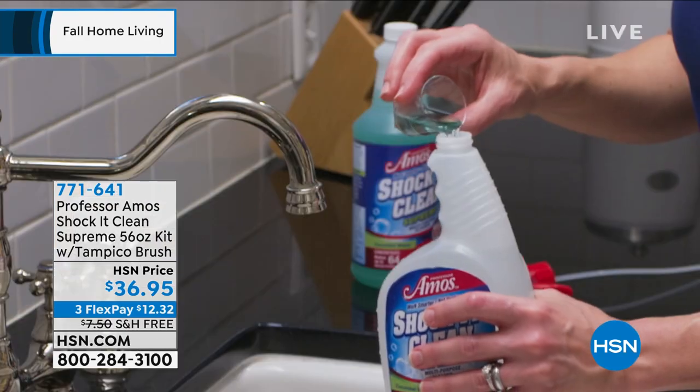The show is really about getting ready for the holidays and really making certain that you have all the tools in your home to clean and to organize. And we've got some great gifts to give.